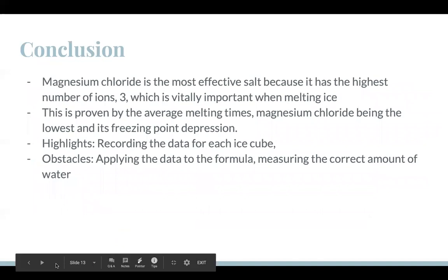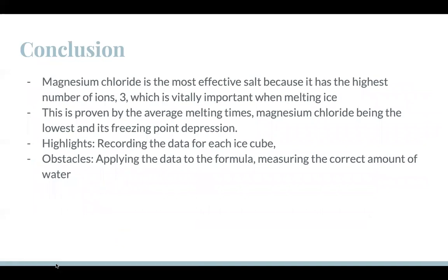Okay, so our conclusion was that magnesium chloride is the most effective salt because it has the highest number of ions, 3, which is vitally important when melting ice. This is proven by the average melting times, where magnesium chloride has the lowest melting time, and its freezing point depression is also lowest. So highlights: recording the data for each ice cube, and obstacles: applying the data to the formula, measuring the correct amount of water.